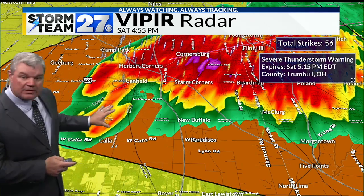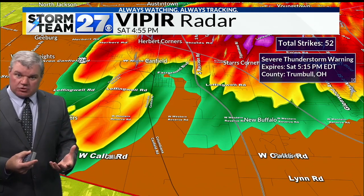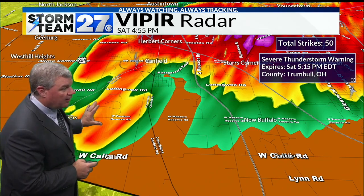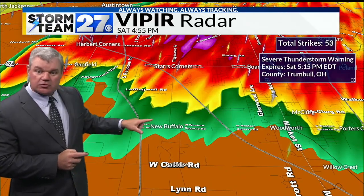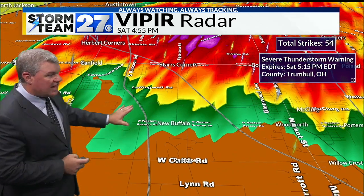And right now, this is a Doppler radar indicated tornado, but we've had signs of wall clouds and pictures sent in to us. We know it's producing that tornadic structure with it. If it had a tornado on it, it would be moving right down Western Reserve, right around the Canfield Fairgrounds, and now moving pretty much over 76 and down Leffingwell. So Stars Corners, as we get over toward Market Street, now we're starting to inch into the Boardman region. So if you're on the southwest side of Boardman, that's the tornadic part of this right now.